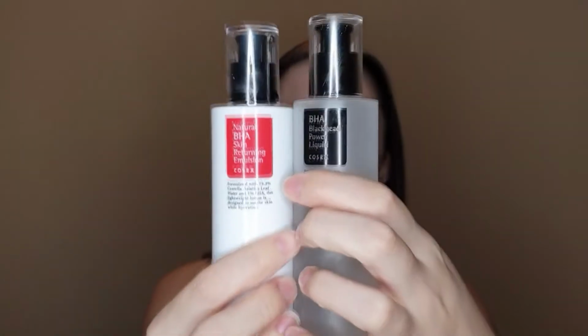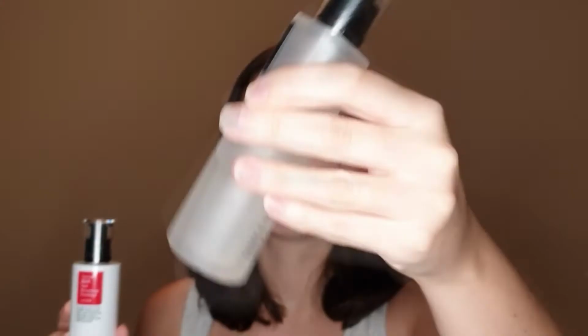It looks very similar, it's the same kind of tube. This one is solid, this one is cloudy see-through, but very similar packaging, and a very similar product in that it is going to help exfoliate, help get down into those pores and unclog them, clean them out, reduce blackheads, etc. But this is thicker, like a very light moisturizer compared to this, which is very watery. This is like a very light moisturizer or slightly thicker serum, and it's nicely hydrating.